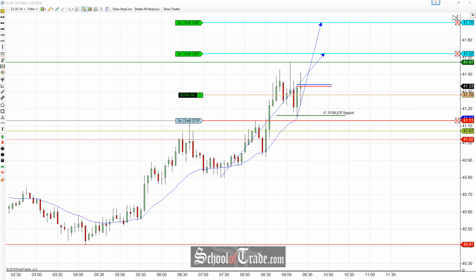Now we really just need to see the buyers step up to the plate and actually slam this thing higher. Everything is looking gorgeous so far. Really just down to the buyers to see if everyone's on board with this move up. After that big bounce at 41.16, that area of support that we've been watching all morning, I have a hard time believing that we're not going to go at least through the high of day and maybe a little bit farther. But the market will do whatever it wants to do. So we'll give it a little bit of time here, see if we can push up into our first target at 41.52.